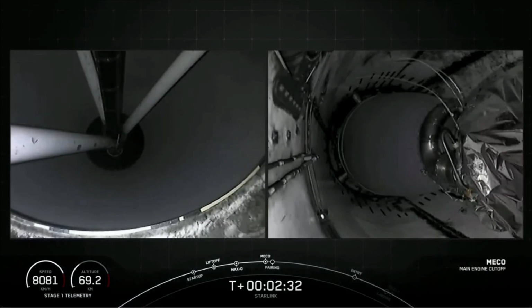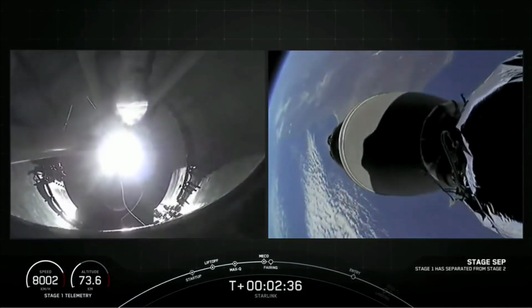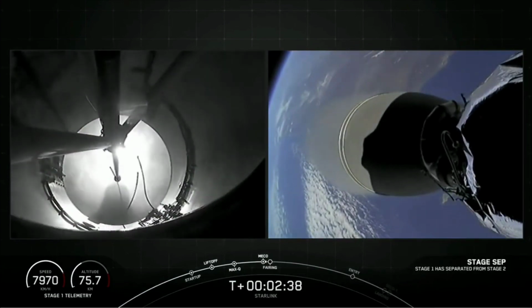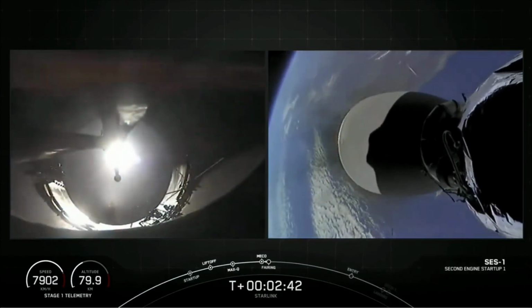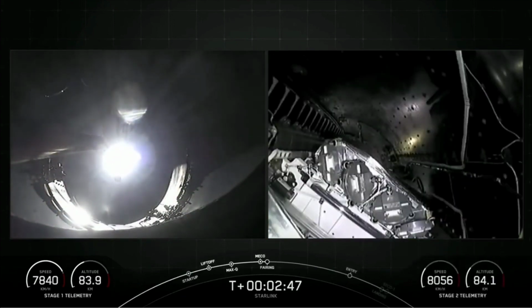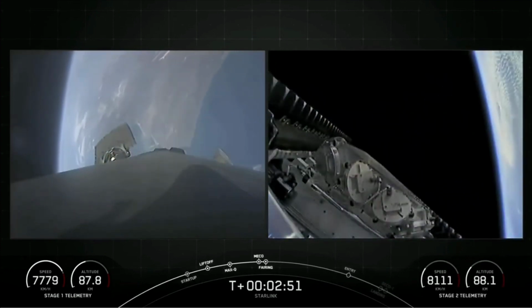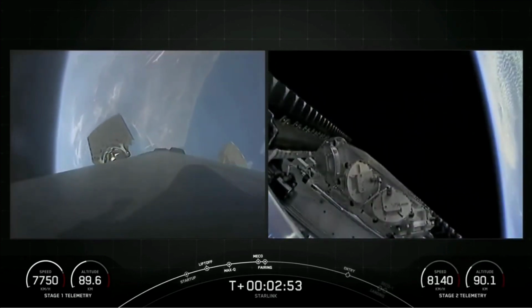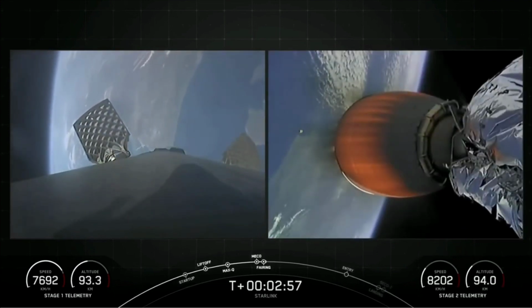MECO. Stage separation confirmed. And MVAC ignition. Fairing separation confirmed. So they're back to back. You heard MECO, stage sep, SES1, and fairing separation all confirmed.